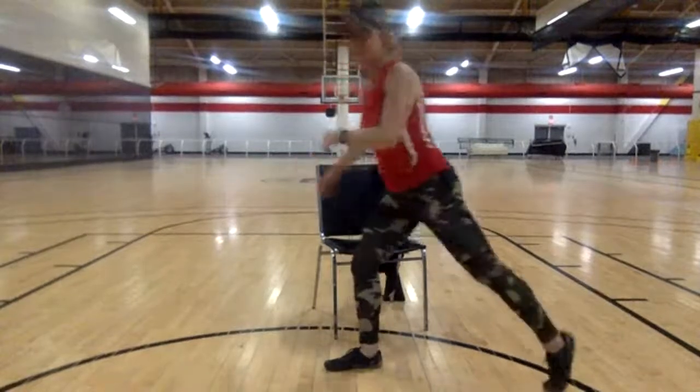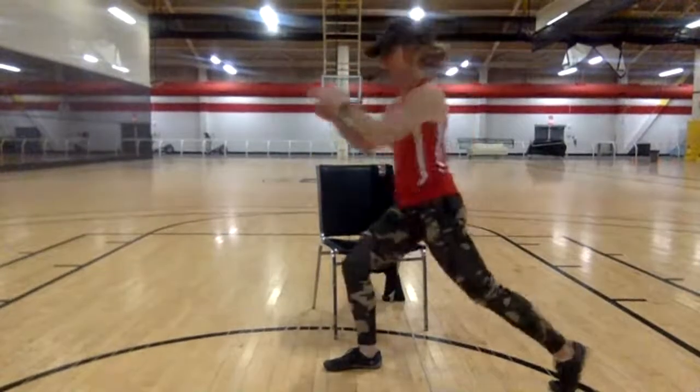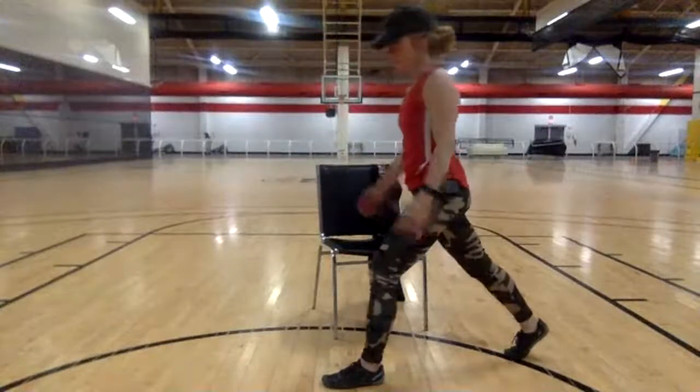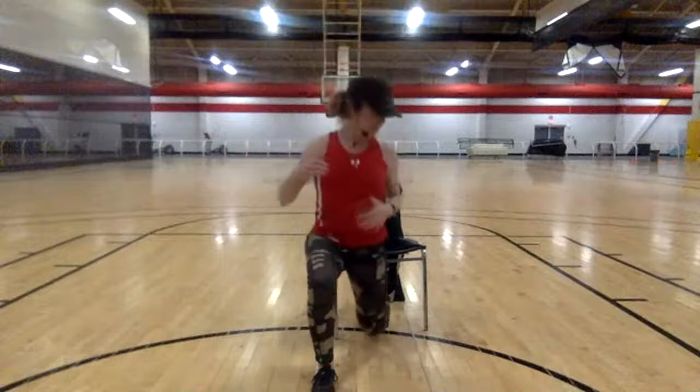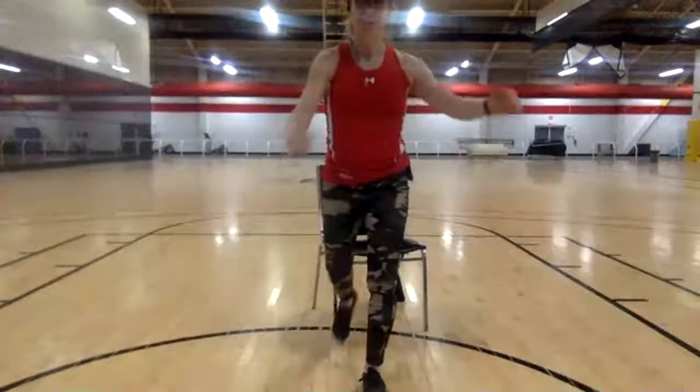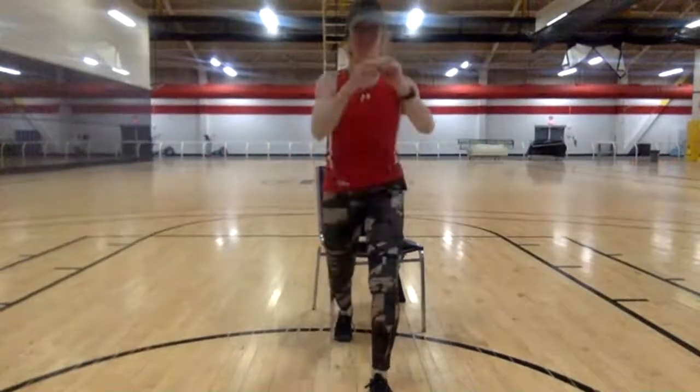If you're able to get up, you're going to do a lunge. So stand tall, step back, down and up. Bring that foot in. Step the other one back, down and up. Just here. Step back. Don't bump into your chair though. Step back. Down and up.